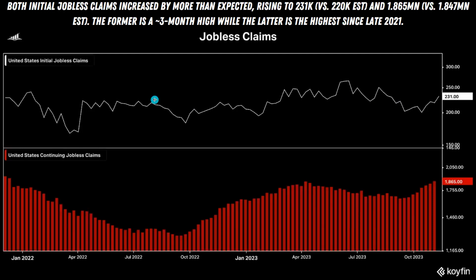Now, both initial jobless claims increased by more than expected, rising to 231K and 1.865 million. The former is around a 3-month high, while the latter is the highest since late 2021. So when it comes to a recession, unemployment, jobless claims, things like this is something that you want to be paying a lot of attention to. Now, the Fed wants to see this stuff rise and head in an uptrend. So this is what the Fed is looking for.